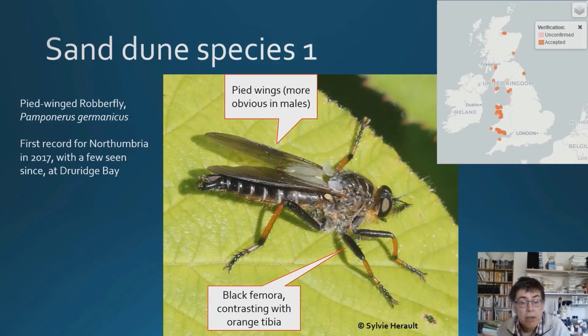It's known as the pied-winged robberfly because the wings are sort of a milky white at the base and then darker further out. And that's not always very obvious when you first see it in the field, particularly if it's got its wings closed, but usually you can pick that up, especially it's more obvious in the males. But the general colour and the contrast in the legs is quite a good feature for it as well.